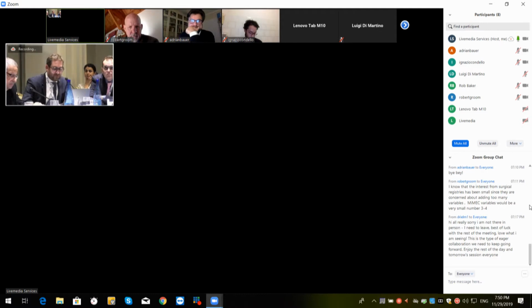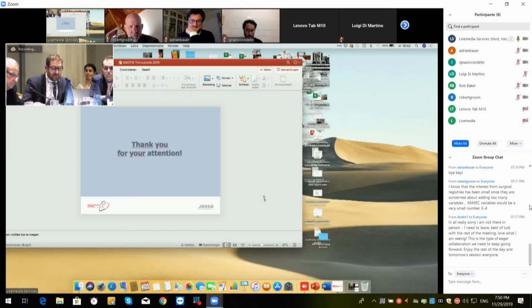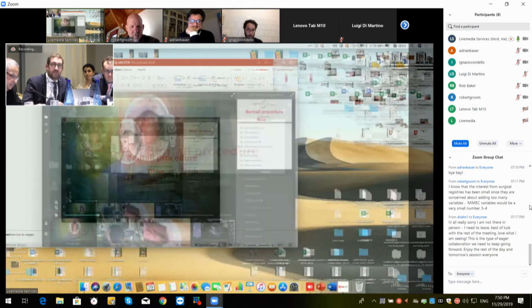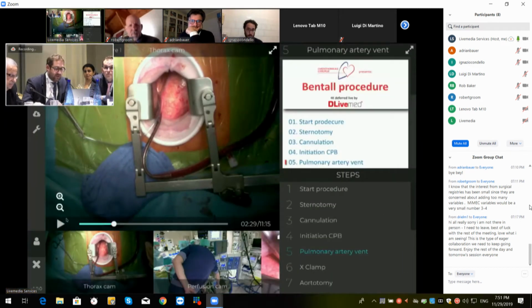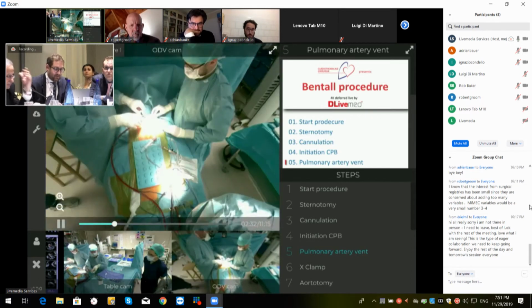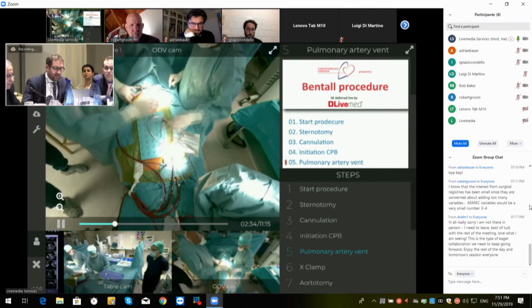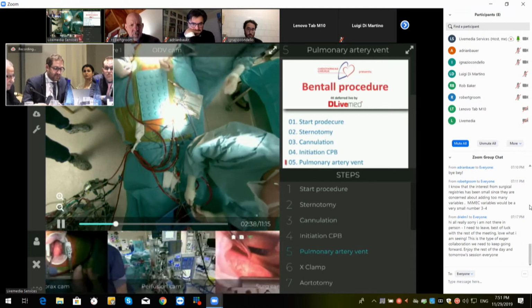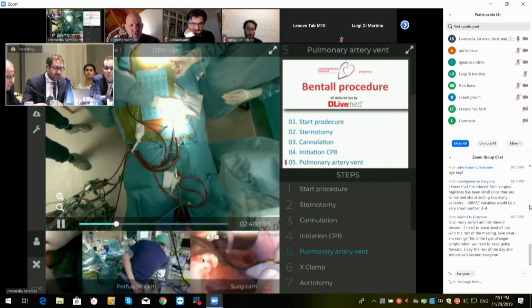What I would like also to show you, if I may, is also an interesting tool. This is quite an experiment, what we are busy with. So this is then the pulmonary artery vent in a Bentall case. So this is a different view. This is how you see it. But if you then go to the other side, you see this is then the pulmonary artery venting going straight into your venous line. So this is also the thing that we play a bit with.